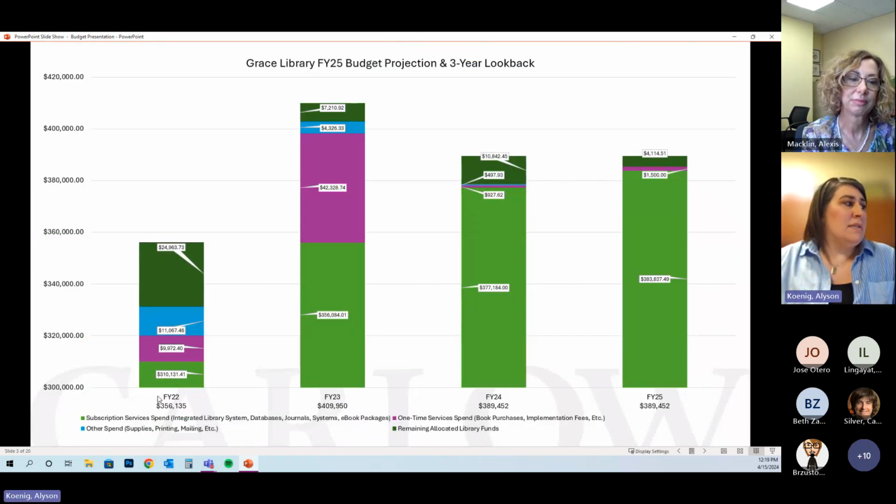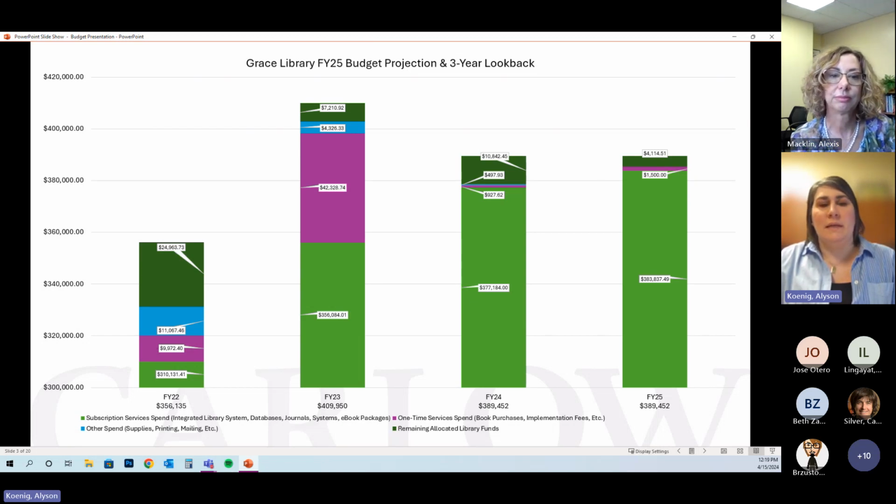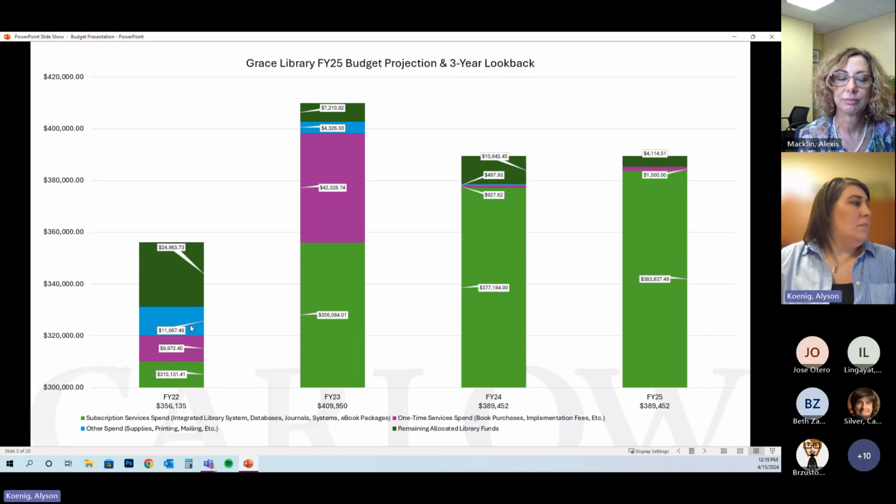Looking here, you can see that the majority of our total numbers are down here, but this green right here, this subscription services spend, is everything from our databases to the library system, journal subscriptions, and ebook packages. That is the majority of what we spend every year. I just want to put that in context because this starts at 300,000. This purple block is one-time services, so that's book purchases, implementation fees, things like the website consultation that we just had last year to redo the library website. Blue is other spend, which is supplies, printing, mailing, etc. And then the dark green is remaining allocated library funds.